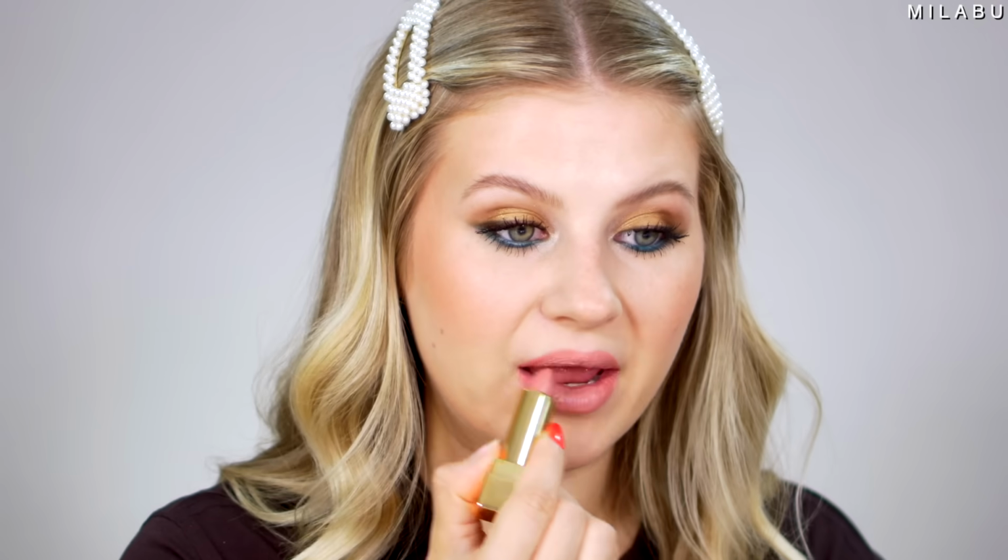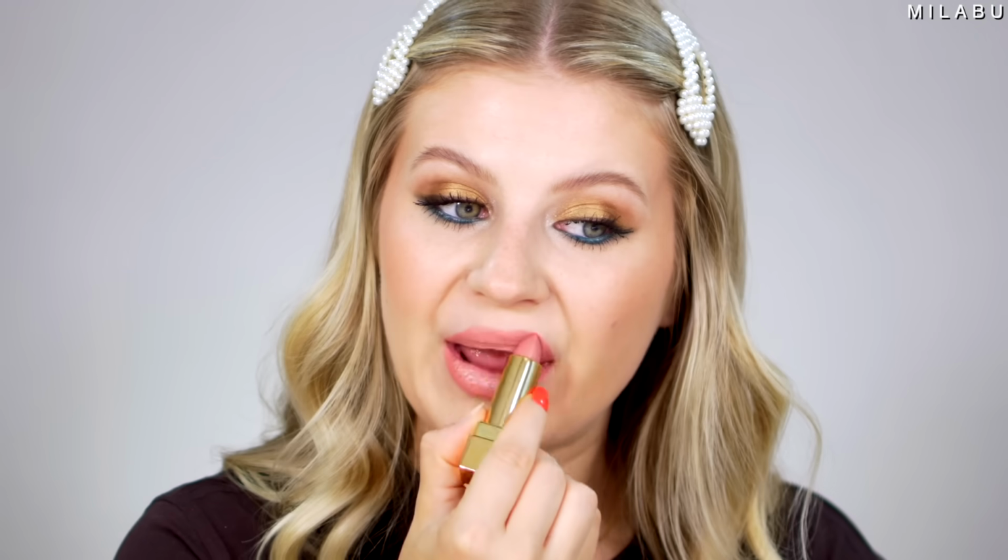Let's go with number 70. Line my lips. And then let's go with number 10. Take a little bit of the other shade, number 85, just in the outer corners. I really like how everything came together. I feel like these eyes are definitely very sultry, but still very wearable for the daytime.